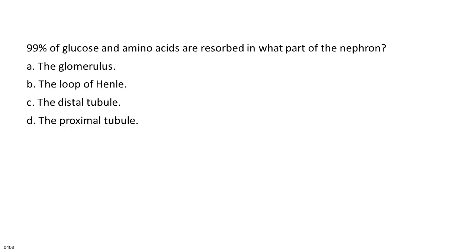99% of glucose and amino acids are resorbed in what part of the nephron? A. The glomerulus. B. The loop of Henle. C. The distal tubule. D. The proximal tubule.